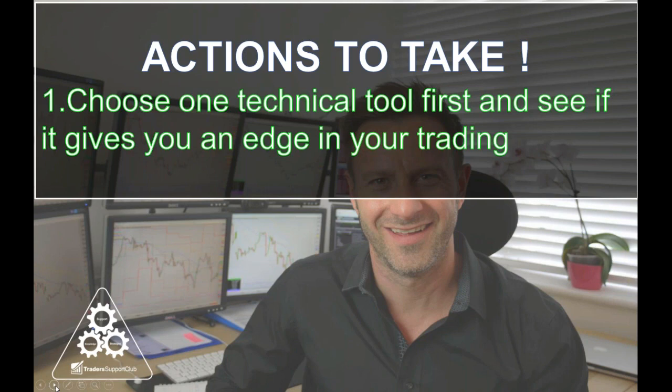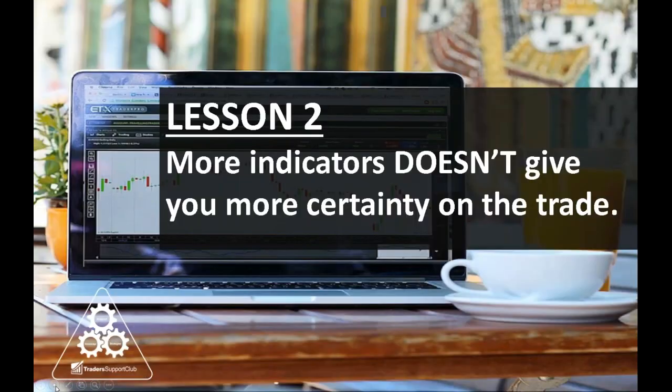Too many traders will create a chart that's littered with pivots, moving averages, Fibonaccis, RSIs, MACDs, and especially in the early days, there's too much to look at and it's too much to take in, and quite often you can talk yourself out of trades when you've got too many indicators, or also you can lose the process by having too many steps within it. So start with one tool. If it gives you an edge over time, go away and test it, then work with it. You don't necessarily need lots of different technical elements to be able to make a successful trading strategy.